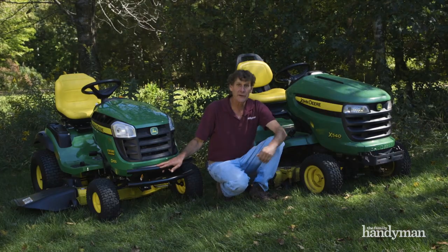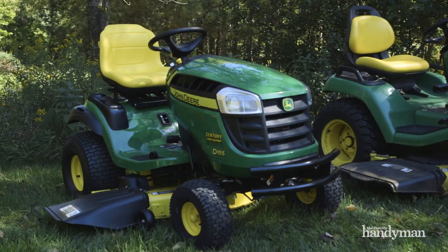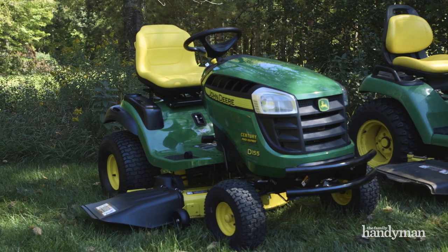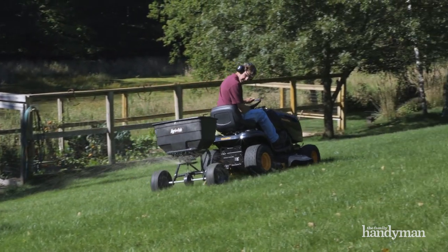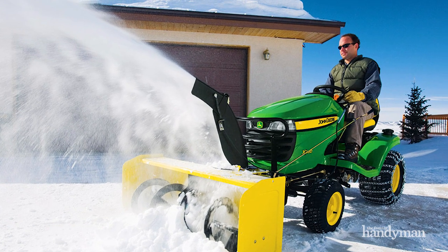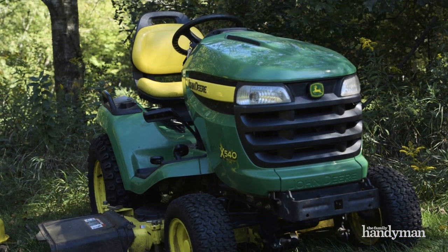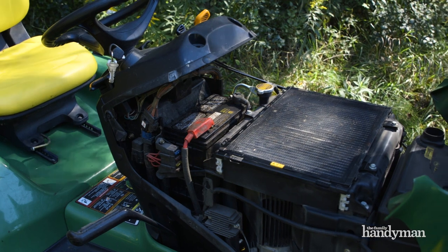But first, I want to explain the difference between a lawn tractor and a garden tractor. Lawn tractors are designed to cut grass and pull an accessory garden cart or fertilizer spreader. They're the best choice for homeowners with lawns from a half to 3 acres. Plus, some lawn tractors can operate optional winter attachments like a snowplow blade or snow thrower, and frankly, that's all most people need. Garden tractors, on the other hand, are heavy-duty machines with larger water-cooled engines and stronger transmissions.